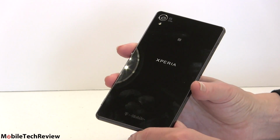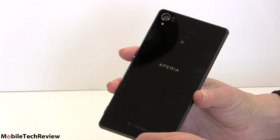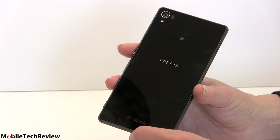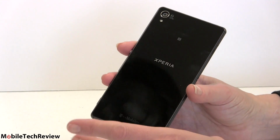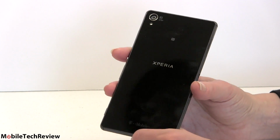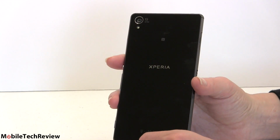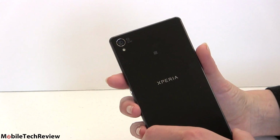Now in T-Mobile, sadly, you have your choice of black, black, or black. But overseas, you guys are lucky, and you get, I think, a really cool coppery, kind of bronzy color. I like that one a lot. But anyway, you get your choice of black, white, reddish, and copper color overseas. US, again, T-Mobile, it's black. Still a nice looking phone. It does show some fingerprints because it's glass, but because it's glass, it's also really easy to clean.